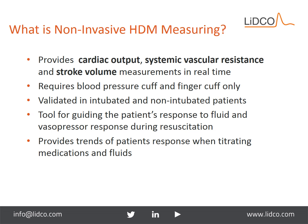That's it. When I walk into a patient's room, I work at a level 1 trauma center, and all this stuff is going on. I always ask myself and whoever I'm standing next to, is the patient perfusing adequately? And this helps drill us down and keep us focused on exactly what we're trying to accomplish. This technology does require a blood pressure cuff and finger cuff.